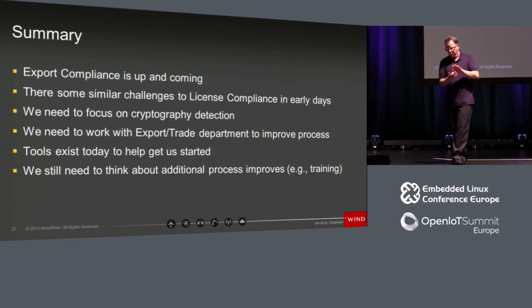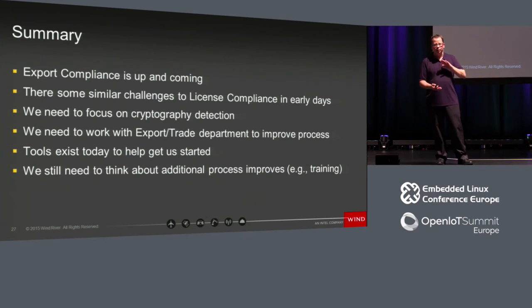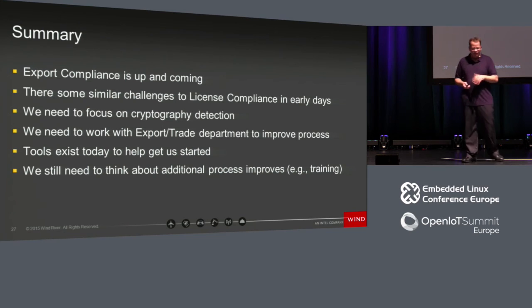I've seen one disclosure form about 24 pages long. That's just something that has to go away.